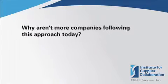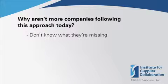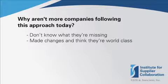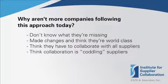In some cases, they're having some success doing what they're doing right now, and they really don't know what they're missing, or they've made some major changes and they think now they're world class, although they're really only maybe on step 3. And sometimes they think they have to do this collaboration with all their suppliers when they hear about collaboration, and they don't. It's only their key suppliers. And of course, you're going to have some managers that think that collaboration is coddling suppliers, and we've got to be tough. Collaboration is not coddling. It's a very, very disciplined and tough love approach, but it's a respectful approach with the supply base.